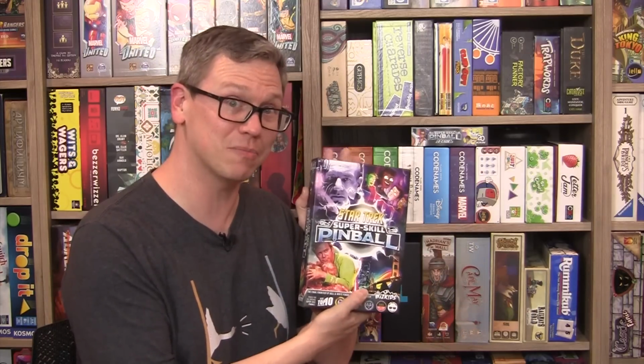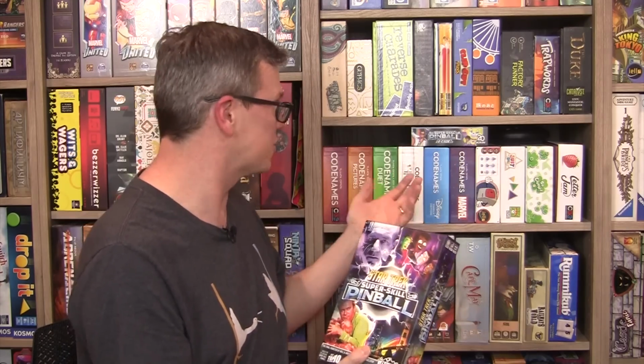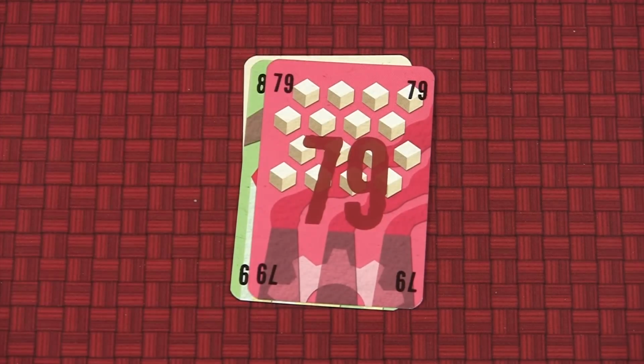There's lots of different tables for Super Skill Pinball. I think this is probably my favorite, maybe for obvious reasons, the Star Trek edition, but there's a couple of original sets. There's a holiday-themed one that I haven't had a chance to play. They're all a blast, and they all have different cool twists with each table, and it really does feel like pinball. Super Skill Pinball.